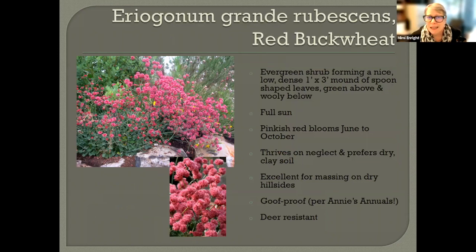Another buckwheat, Eriogonum grande rubescens, or red buckwheat. This actually hails from the Channel Islands off of the Southern California coast, but performs really well for us up here in Sonoma County. It's another phenomenal butterfly magnet. Blooms from June to October.